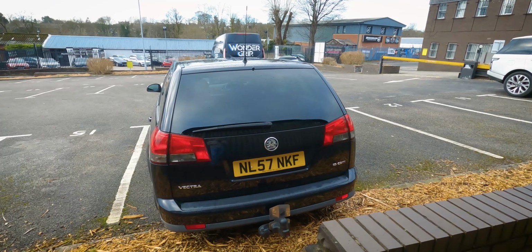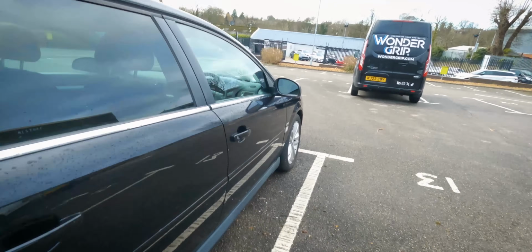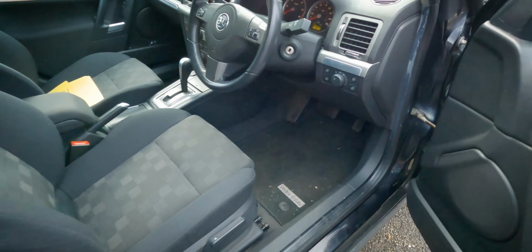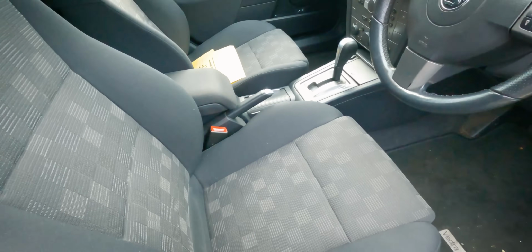I mean, it's not a pretty looking thing, is it, to be honest? But it's a bit sort of funereal, isn't it? Have I just made up a word there? Inside, we've got Vectra Estate specific mats. I mean, it wants a little bit of a clean, but it's quite a clean car, if that makes any sense.